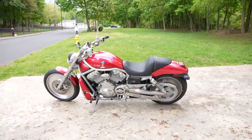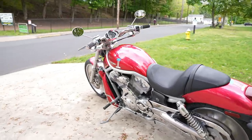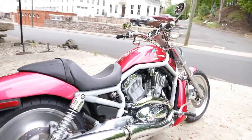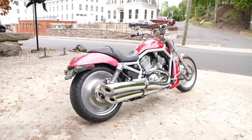This bike right here has very low miles, only 10,000 miles on it. Came from the factory with the solid disc wheels that you see front and rear. Rear tire on this one, this is the 2002 model. I think it was 2006 they came up with the next model. And unfortunately, they kind of went in the wrong direction.